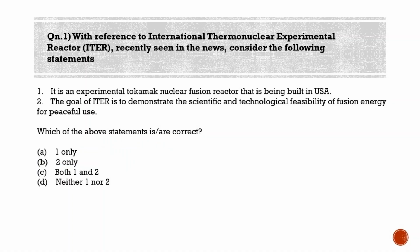First question for the day, with reference to the International Thermonuclear Experimental Reactor, ITER, recently seen in the news. Consider the following statements. Statement 1: it is an experimental tokamak nuclear fusion reactor that is being built in USA. Statement 2: the goal of ITER is to demonstrate the scientific and technological feasibility of fusion energy for peaceful use. Which of the above statements is correct? Option A, 1 only. Option B, 2 only. Option C, both 1 and 2. And option D, neither 1 nor 2.